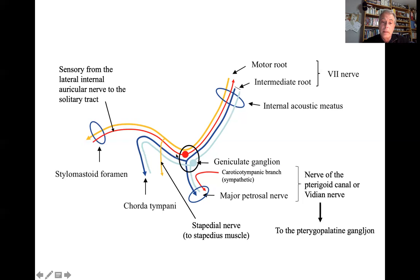Other efferent visceral fibers continue and leave after the geniculate ganglion to form the chorda tympani that joins the lingual nerve, which is a branch of the mandibular nerve, of the trigeminal nerve. This lingual nerve is also formed by afferent fibers, visceral afferent fibers. These ones transmit taste, right? And they go up and enter the cranial cavity. They go to the brainstem, these ones. And also, the motor root branches off inside the canal of the facial nerve, the stapedial nerve, to the stapedius muscle.